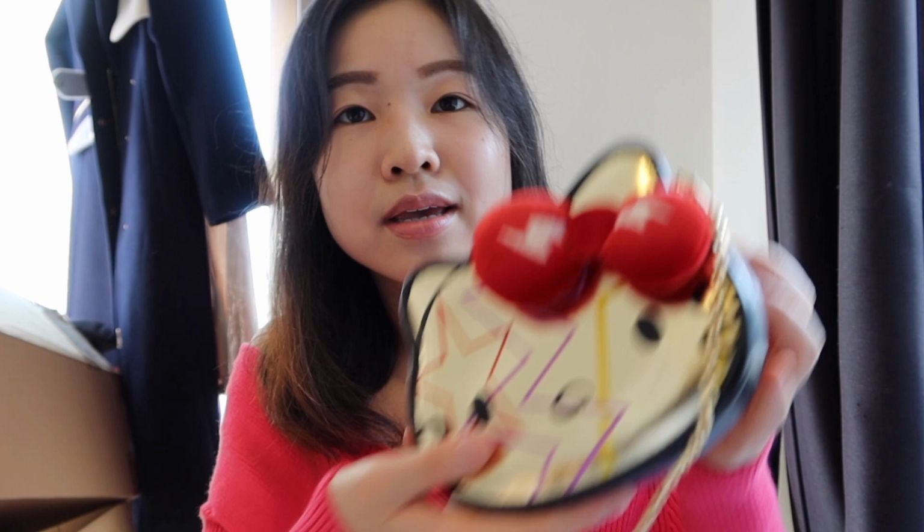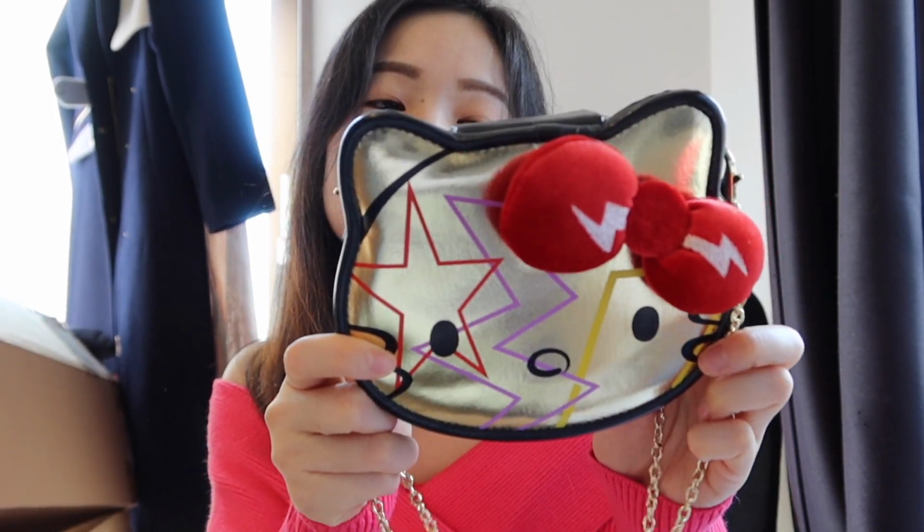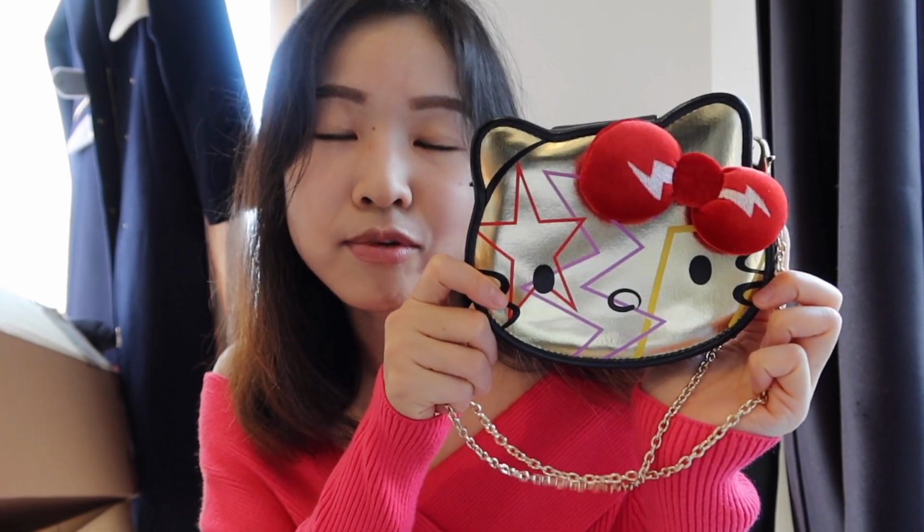So today I just wanted to do a really simple get ready with me using my recent purchase from Uemura. This is their Rock the Party eye palette in collaboration with Hello Kitty.